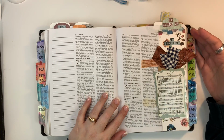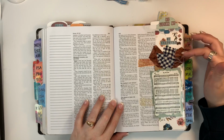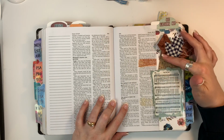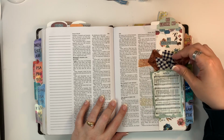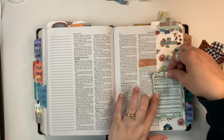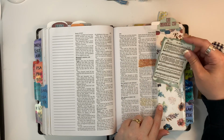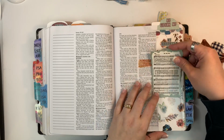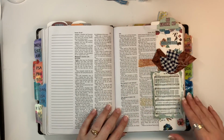That's just my own personal preference, whenever possible to not cover it up. And so this is a good example about how I kind of get around that when I'm working in a Bible, especially one that has a small margin. And so what I did here is I created this little pocket, and there's actually a clear pocket here, so I can read all of the scripture, and then I still have my elements kind of tucked into this little pocket here.